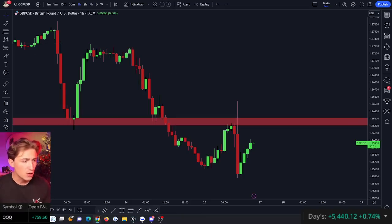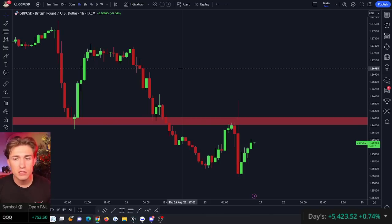Now for me, going into this next week here, I'm not looking to necessarily short where it currently is, but the pound USD looks really weak as we come up into this area.